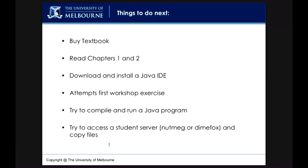And then you'll attempt the first workshop on Monday. The servers, Nutmeg and Dimefox, haven't rolled over, so I'm not able to even give you a preview of that.